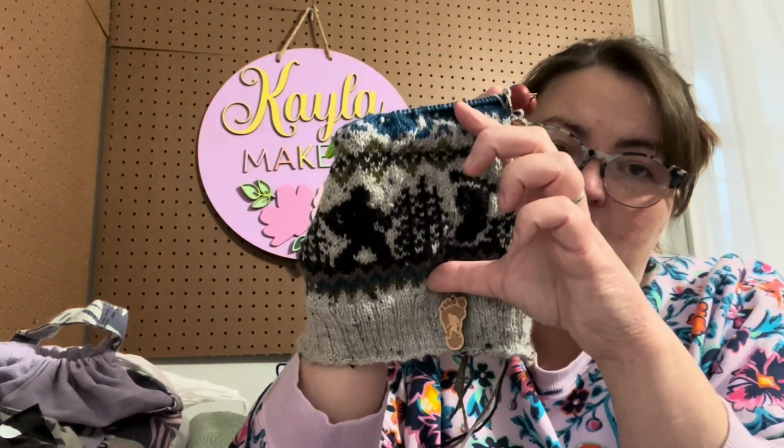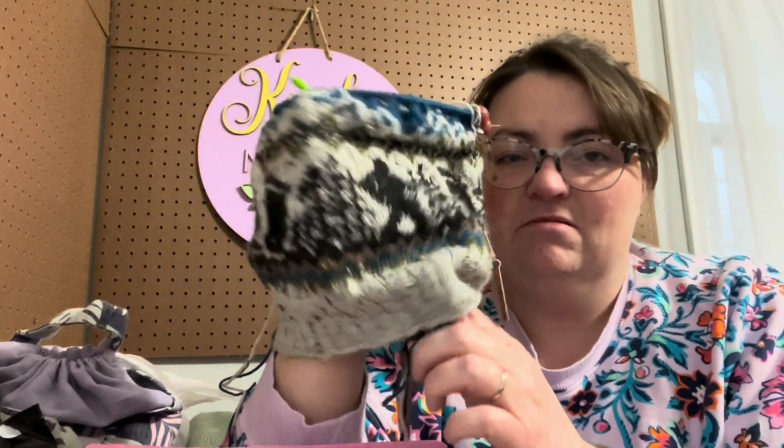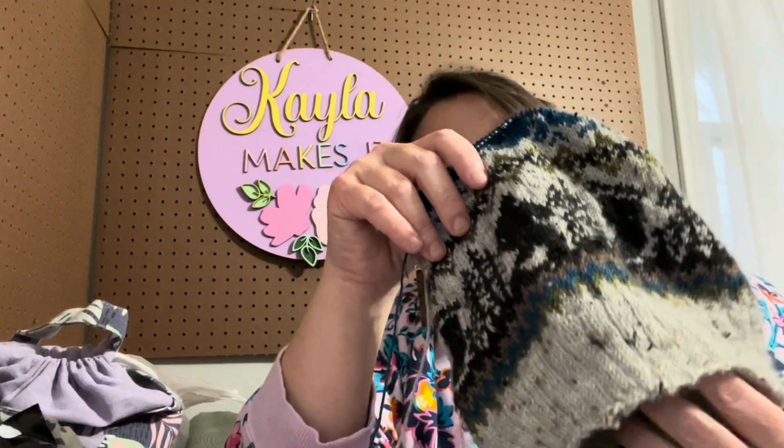So I've worked on this quite a bit over the last month. It is slow going because I'm not fast at color work, and just reading the pattern and stuff can be a little tricky.